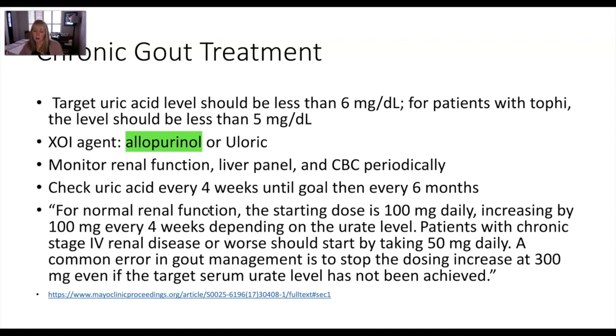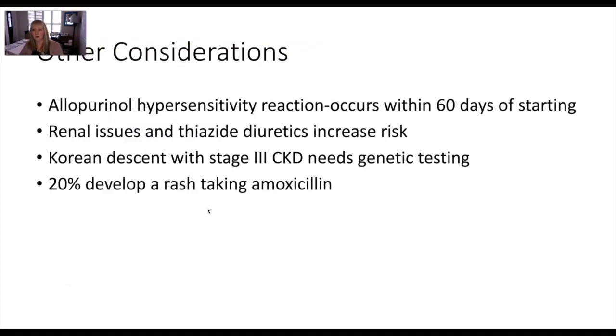A common error in gout management is to stop the dosing increase at 300 milligrams, even if the target serum urate level has not been achieved. So like I said, if it's not been achieved, you can go up to 400 milligrams. Although if you look in the drug books, most of them say 300 milligrams, so people are nervous about increasing it, which is why I've rarely ever seen someone on allopurinol higher than 300 milligrams. And we are nervous because of kidney issues.